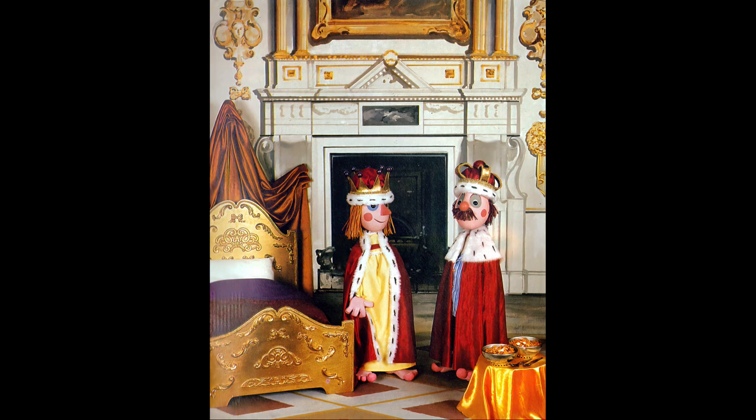"Look, Bertie. A royal bed! And royal curtains! And a royal carpet!" says Gertie. "My love, the cornflakes are in silver bowls. Can we have breakfast?" asks Bertie. Gertie is far too excited.